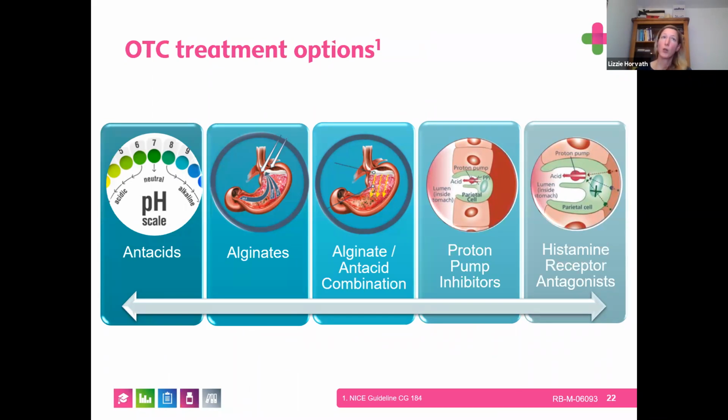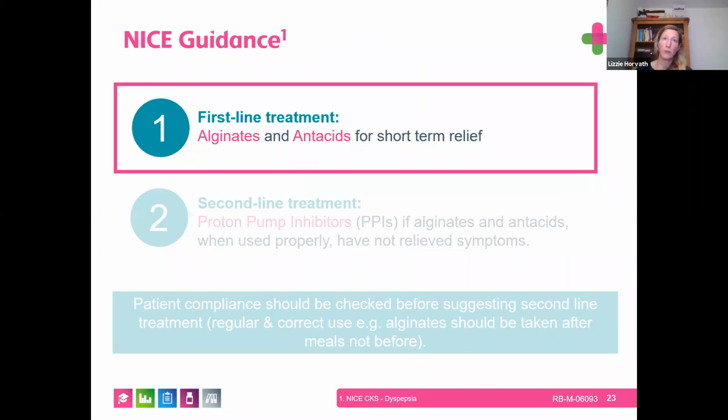There are a lot of different OTC treatment options to recommend your patients to try, starting from antacids and alginates. There are some combination products, and for second line recommendation, proton pump inhibitors and histamine receptor antagonists.